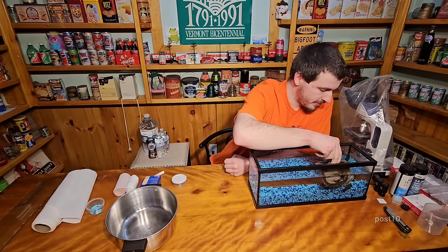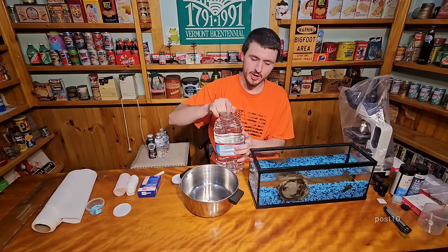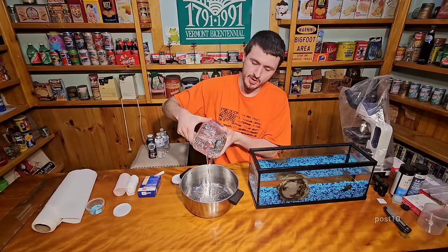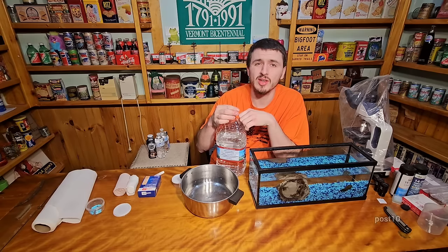We'll get the leech out of here. This is also room temperature water. I just want to clean the leech off just to minimize the infection risk, since I haven't cleaned its actual water in over a month. So I tried really hard to find it an alternative food to myself. Tried giving it beef liver.